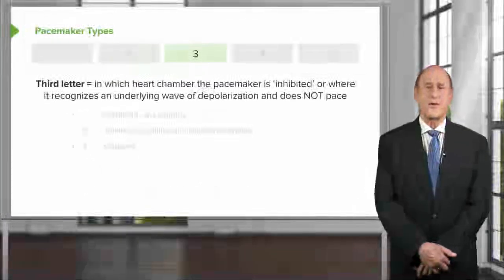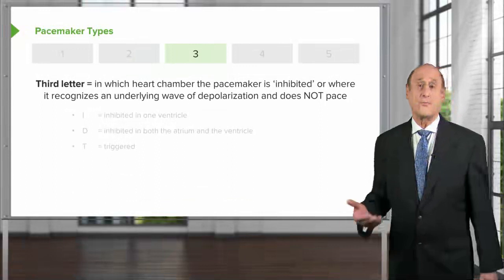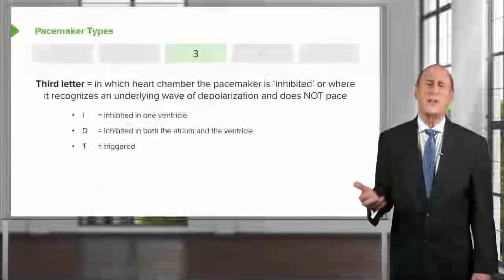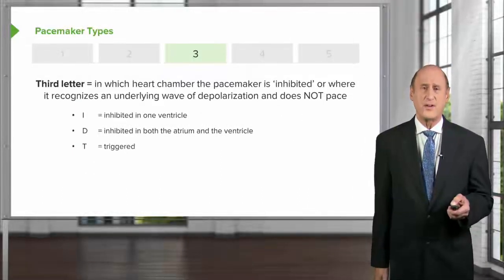So the third letter shows in which heart chamber the pacemaker is inhibited. That is, where does it recognize that there's a regular beat occurring and therefore it does not pace. If it's inhibited in one ventricle, there's an I. And if it's inhibited in both the atrium and the ventricle, there's a D. There's another characterization called triggered, rarely used, and really we almost never see that. That really isn't of any major importance. It's really I and D that's important.